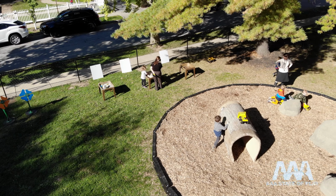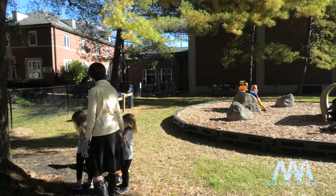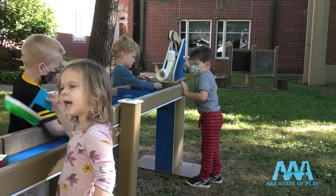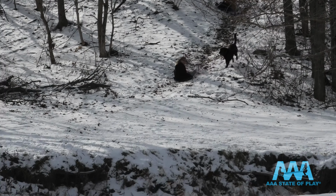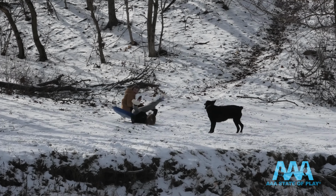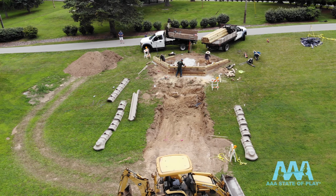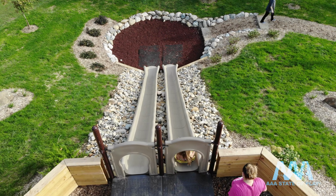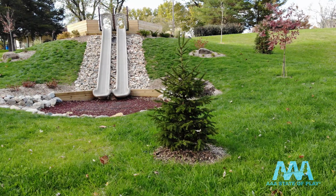Learning outside has become second nature at this Catholic grade school. They turned a small patch of land into an outdoor classroom. It includes a water play feature, kids and water, a natural. This public park has natural hillsides, perfect for sledding, but they wanted something to set them apart in the warmer months as well. We built a 30-foot double hillside slide, which included natural wood, rocks, walking paths, and additional landscaping.